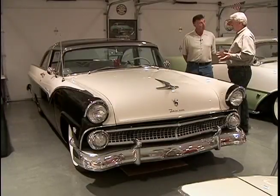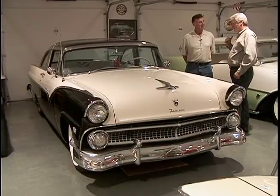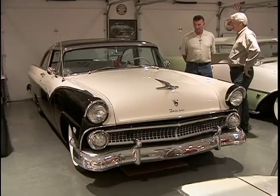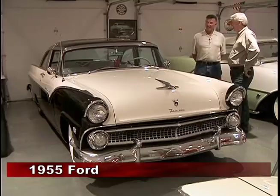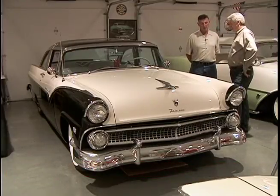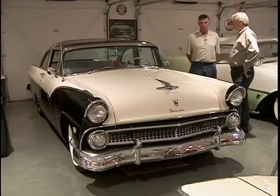Lots of General Motors in here, Chevrolets. You've got the Willys over there with the Chev running gear in it. What's this 55 Ford doing here? Well, this car, actually, I worked for a restoration shop a long time ago, and I did a lot of overtime on a guy's car. We were trying to get ready for a show, and I ran up a pretty good labor bill against it. So he gave me this car to offset some of the labor.